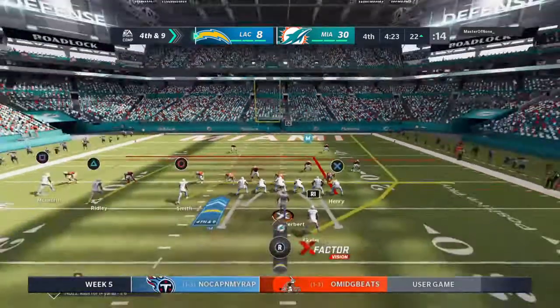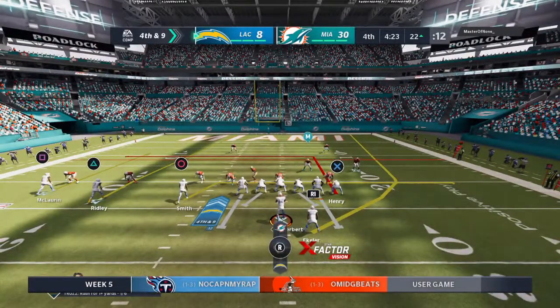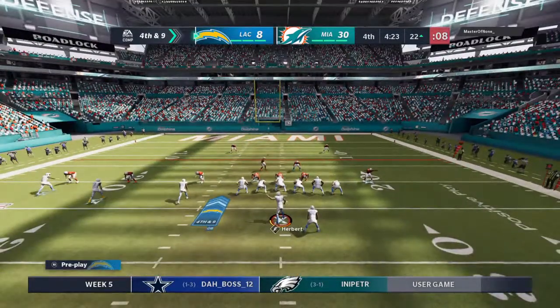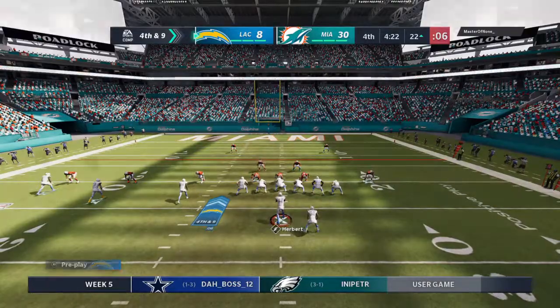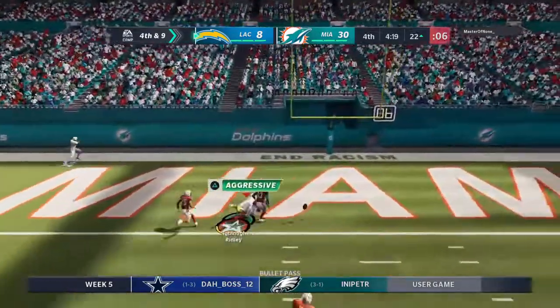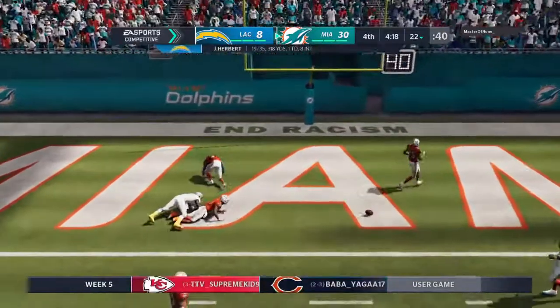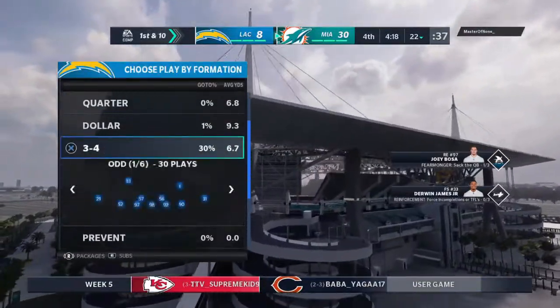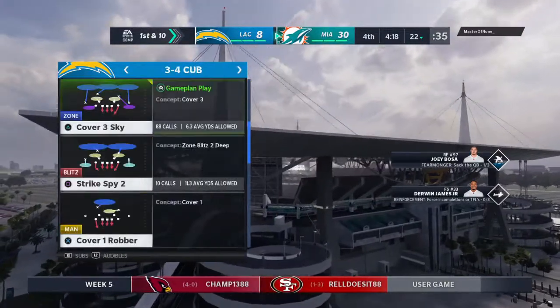Indeed going to go for it here on 4th down. So trailing here in the last quarter. Let's see how this plays out. They snap it to Herbert. And this is going to be incomplete. The 4th down play doesn't work for the Chargers. And the Dolphins defense is able to hold.